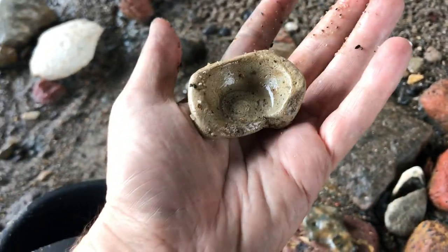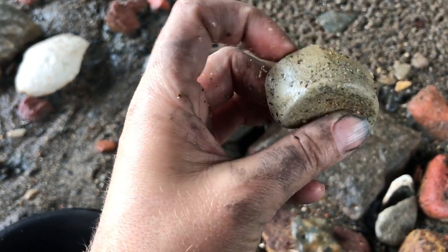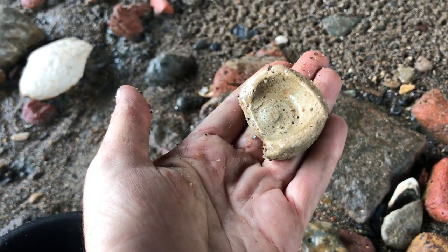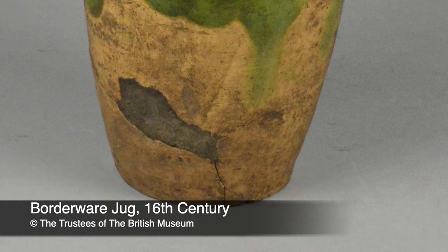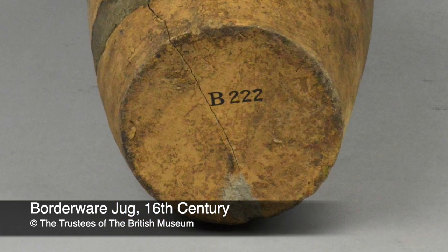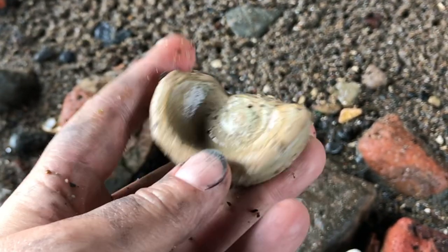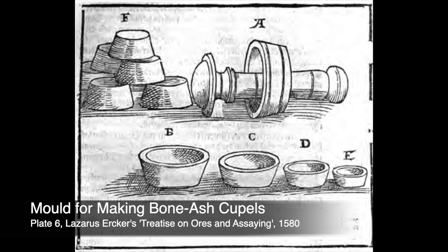Having spoken to Richard Hemery, who is my eyes for this one, it's actually most likely a really water-worn section of a base of boardware pottery dating from around 1500 to 1700. Now, you can see, if you look really closely, it's been thrown on a wheel, which cupels were not. I think they were impressed. They were made in a mould. They were pressed in a mould. I'll put something up on the screen about that.